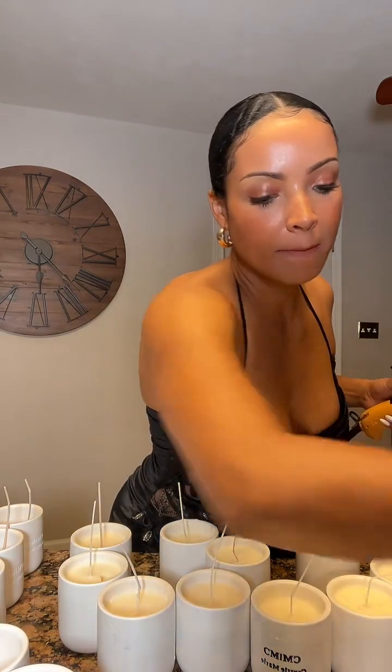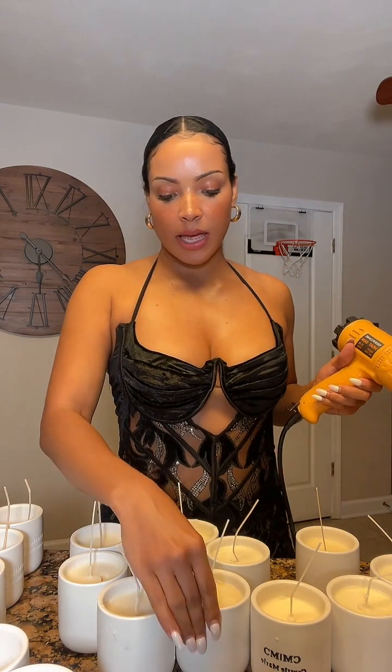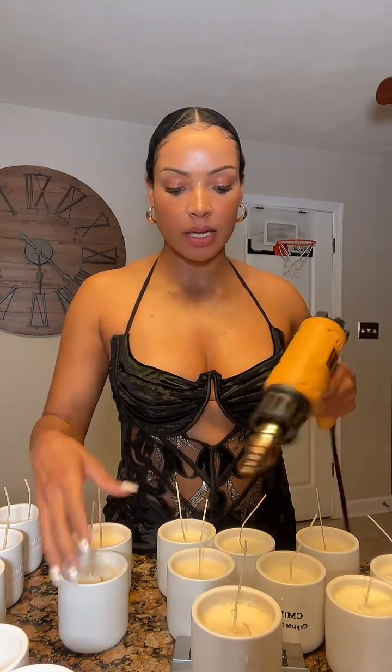Why does it do that? Because the temperature in the room is cold. Right now it's cold, but the jars are hot because of the wax when I pour it in there. It's a temperature change. The jar might be hot and then it's cold in the house, so it just concaves. Some of them do it, some of them don't. Sometimes the jar is too cold and the wax is too hot. Some people say to heat the jar up before you pour the wax in. It's a lot of science that goes into it. Honestly, out of like 60 candles, this is actually not that bad.